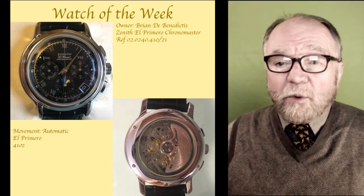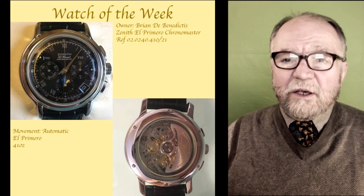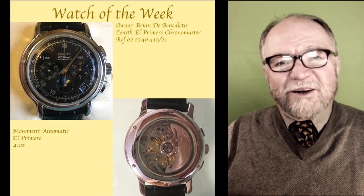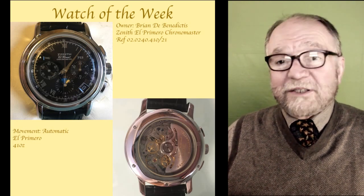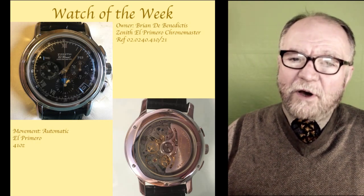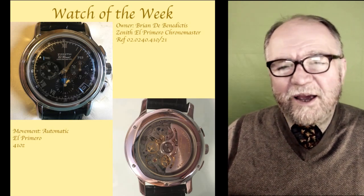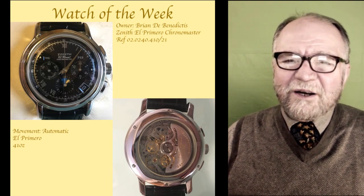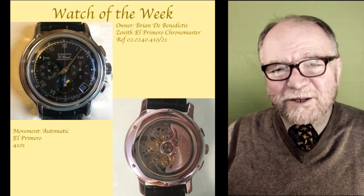Before we get started, though, we're going to take a look at the watch of the week. And the watch of the week this week is owned by Brian De Benedictis, and it's one of the all-time favorites of the Zenith line, the El Primero Chronomaster. And it's a chronograph with three different subdials. And one of the things, I know some people don't like it, but I do, it has the date at about the 4 o'clock. So some people say, oh, they can't stand that.